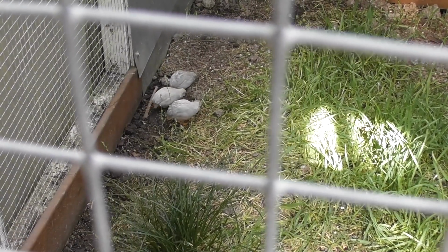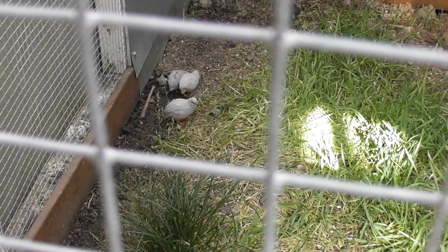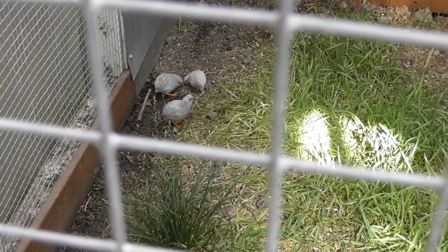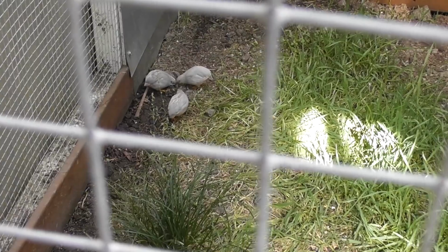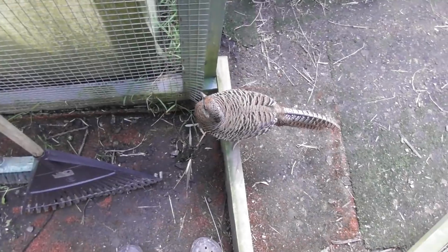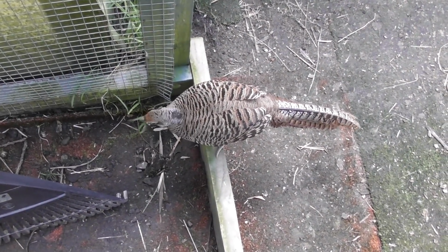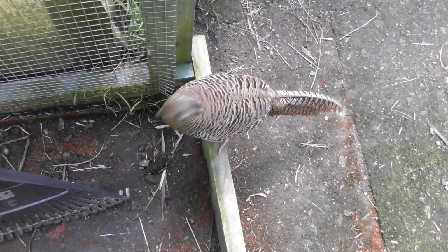Well, they're getting along alright, so that's good. And I will release them into the main Pheasantasiam, the other two, at some point. Ah, look, it's like they never left each other. That's sweet. Carrie, I'm trying to shut the door. Grass is always greener, isn't it?